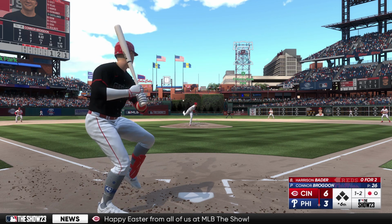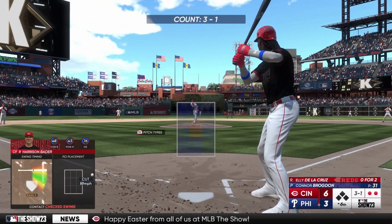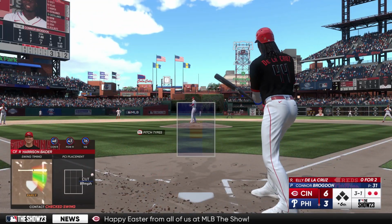One down, bases empty. And down on strikes he goes. Two gone now. Now the third baseman, Elly De La Cruz.